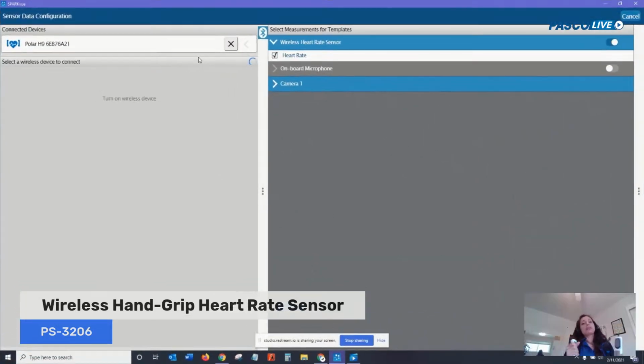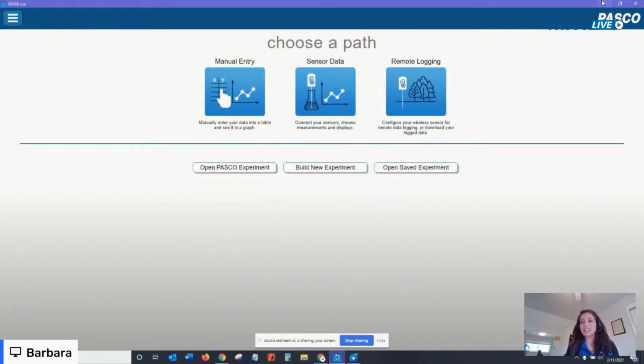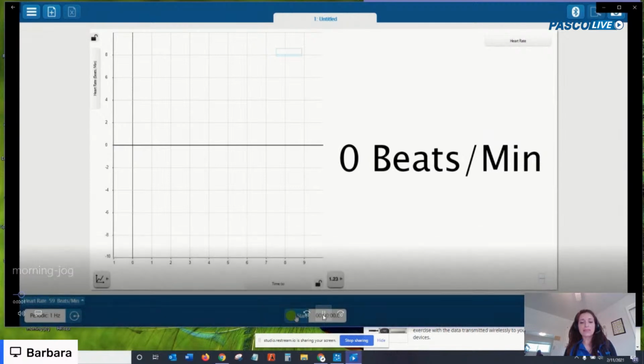Now, normally to check the effect of exercise on my heart rate, I'd have to sit here and jog for 3 minutes. So rather than you watching me jog for 3 minutes and me breathing excessively into the mic, I recorded myself doing this activity this morning, and I have the SparkView file to show you. So let me switch to that. So here's my recording, and I'll narrate what happened as the data shows up on the screen. So here goes. I'm going to hit play.